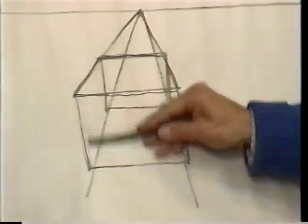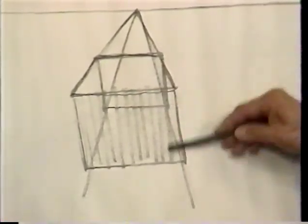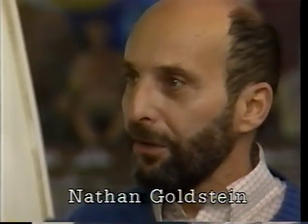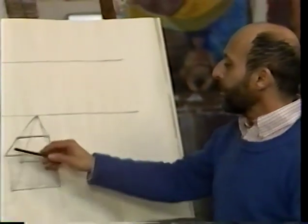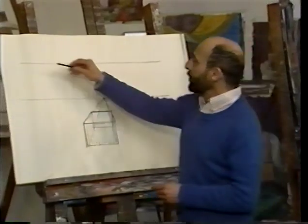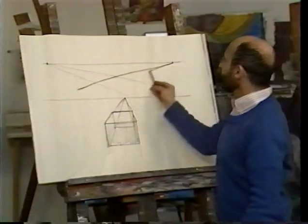When you have a one-point perspective situation, we are always facing the side plane of the, in this case, the block. You're confronting the face of the object. When you're drawing in two-point perspective, we are normally facing the corner of an object. Now, Nathan Goldstein is a professor of painting and drawing at the Art Institute of Boston.